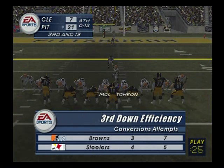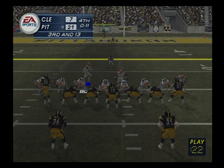Big play, big play. Set. Watch man, watch. Make it happen, D. Make it happen.